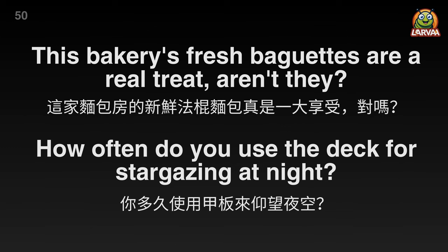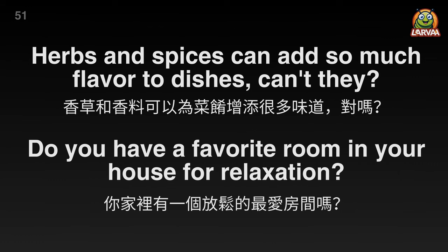How often do you use the deck for stargazing at night? Herbs and spices can add so much flavor to dishes, can't they?